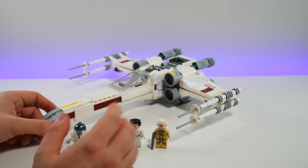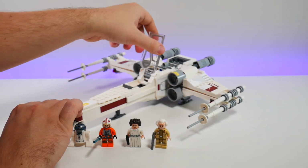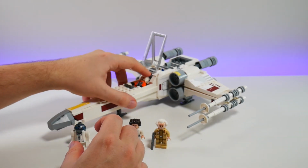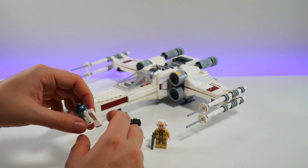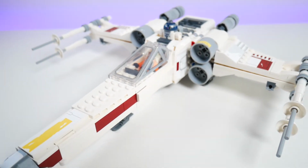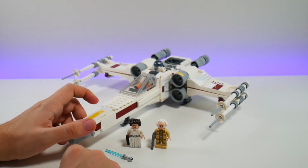It looks good. Next is the playability. What features does this thing have? And it has a few. Obviously, you can open the cockpit, so you can put Luke in himself here. He goes in like so. You can close that down. Looks great. Fits in well. R2, you can take and stick in the top here. And as you will notice, he doesn't go fully in, which is another problem with the set.